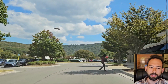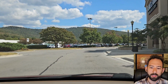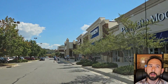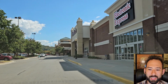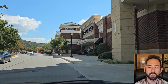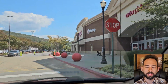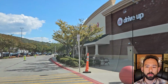PetSmart, Dollar Tree, Bath and Body Works. That's a big one. But this is a nice little shopping center over here. Barnes and Noble. I've not been to a Barnes & Noble in a long time. Five Below, Electronics Express. So a lot more retail options, things to do when you get out over here. Shoe Carnival. And then of course a really big Target, with a Target grocery in there as well.